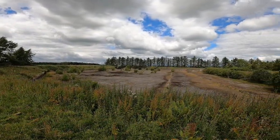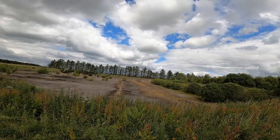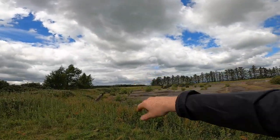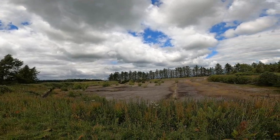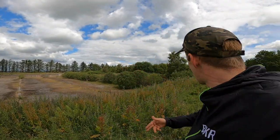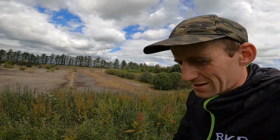Look at this, folks. This is an open dam, you could call it. Like there's like a trig point thing up there. This is great. I can't even believe we found this. This is one of the most incredible places that we've found this year, folks. I'm absolutely hyped right now.